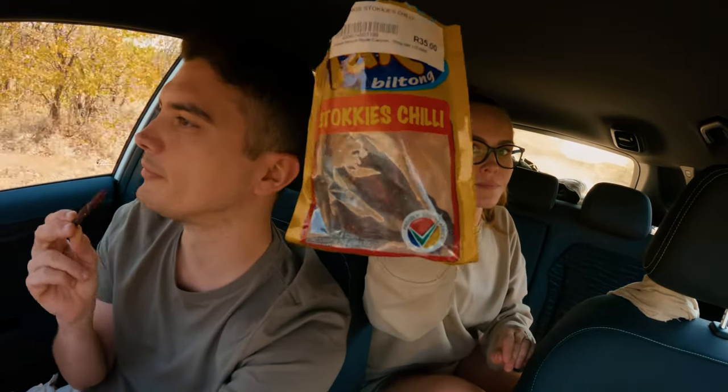We're also eating these sticks of dry meat while we're around. Very nice, very good. Typical.